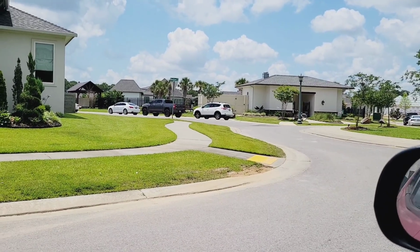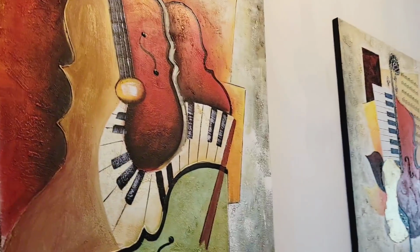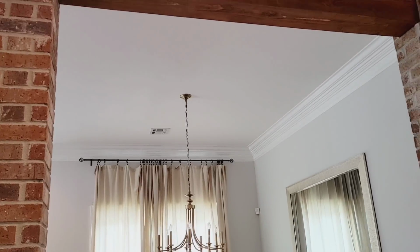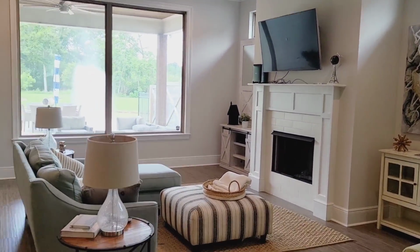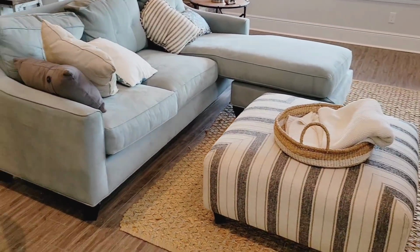So I'm back at the model home, and I spoke to the sales representative, I should say, and he did let me in. And already I am seeing New Orleans vibes in here. That's definitely Louisiana vibes right there. So yeah, this is interesting, I should say, the decor so far. What do you guys think? And I see an exposed brick, which is charming.